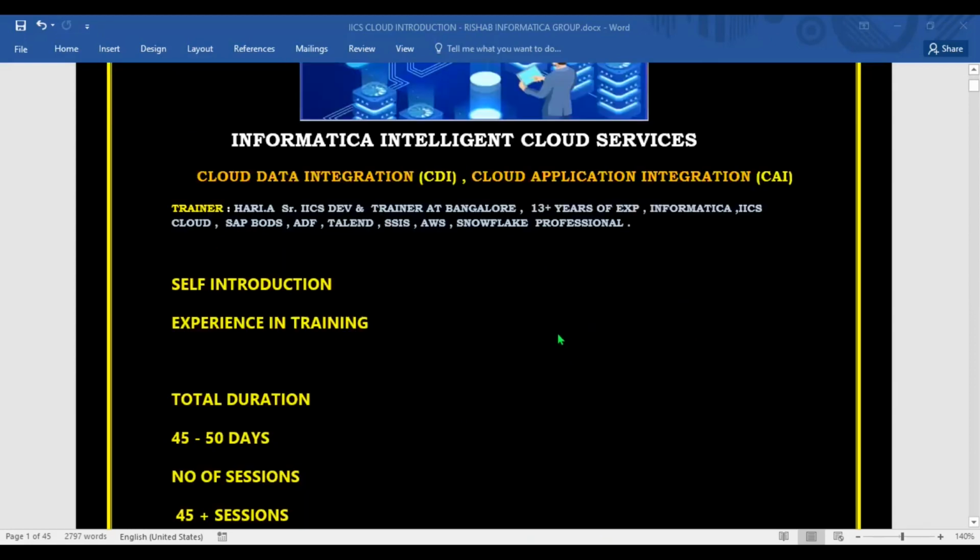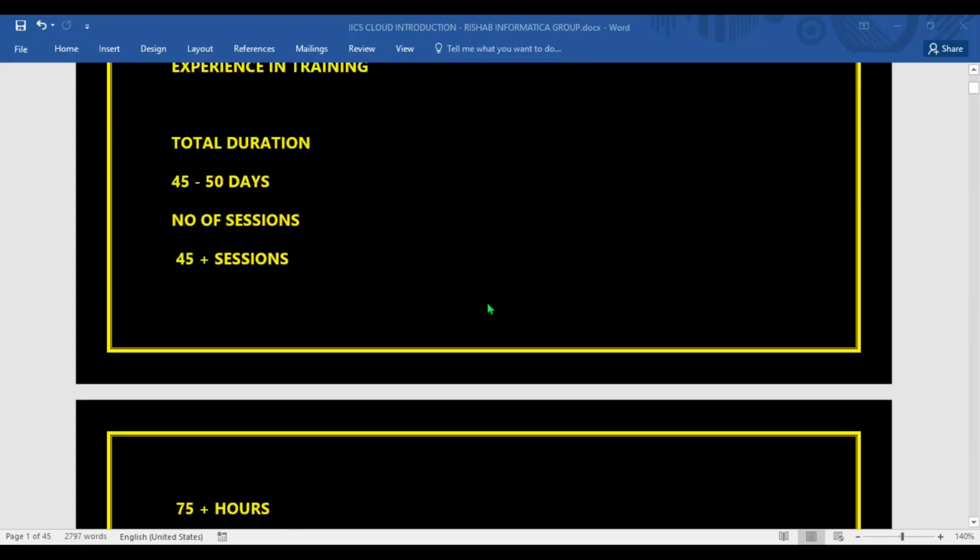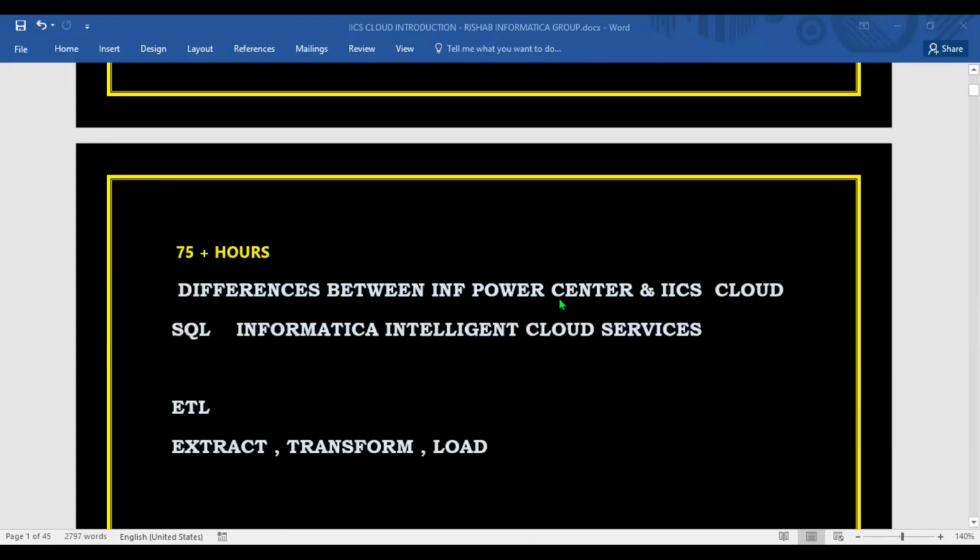How many days will the session go? The total duration will be 45 to 50 days. The number of sessions will be 45, and it will be 75 plus hours. So first of all, we have to understand what Informatica PowerCenter and IICS are, and why SQL is important between these. That we will try to see now.